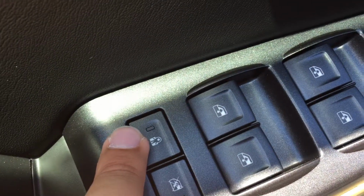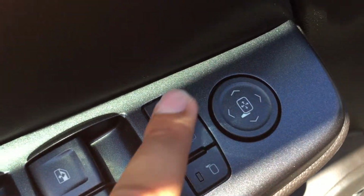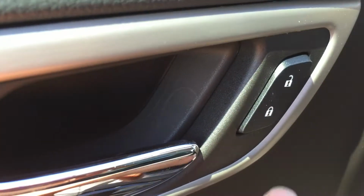And up here are the 2 memory sets for the pedals, mirrors, and seats. And up here are the child lock, window lock, powered windows, powered mirrors, as well as power folding mirrors, and the powered lock and unlock.